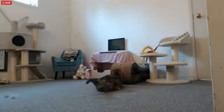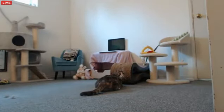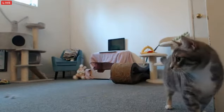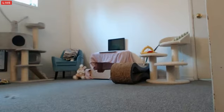There's your fluff. Not as much. It's not very much fluff, but it's a little fluff. All right, here we go. Scamper away. It's okay. I know. Go run away.